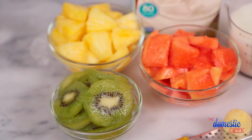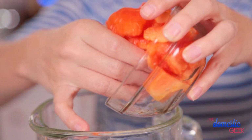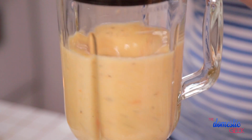Next up, I'm excited to show you my Morning Glory smoothie, which is inspired by all of the wonderful tastes of the tropics. Now for this smoothie, we are getting started with some Silk coconut. To that, I'm going to add some freshly chopped pineapple, some beautiful papaya, and finally, a whole kiwi. And we are going to finish this beautiful smoothie off with some freshly grated ginger, which adds a nice kick. Then it's just a matter of blending it all up.